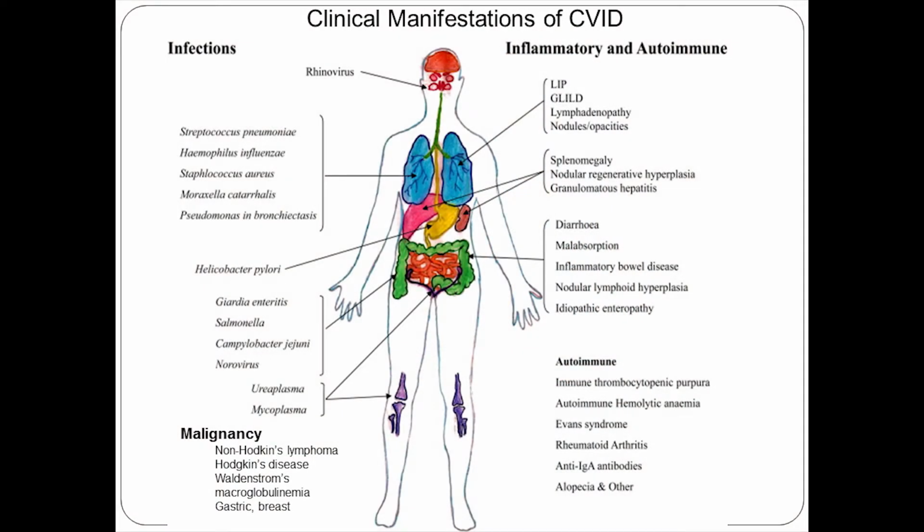All right, so common variable immune deficiency can, as I mentioned, have variable presentation. So it can present with recurrent lung infections, so with staph, strep, Haemophilus, Moraxella. It can present with GI manifestations, so infections with Salmonella, Campylobacter, Giardia. It can present with malignancies, breast cancer, gastric cancers, non-Hodgkin's, Hodgkin's lymphoma. You can also see commonly hepatosplenomegaly. You'll see non-specific GI complaints. So people who have been diagnosed with IBS or IBD, malabsorption, chronic diarrhea, and then patients that also present with hemolytic anemias or ITP, rheumatoid arthritis. So variable presentation is what I want you to take away from.